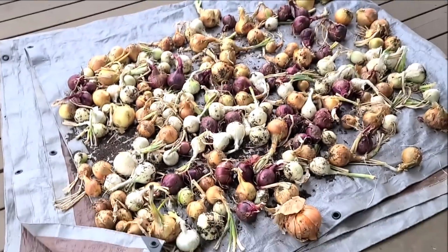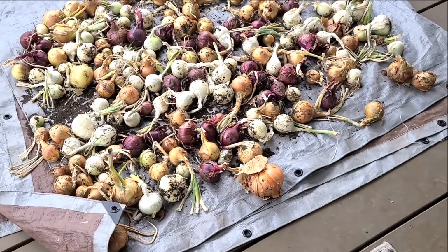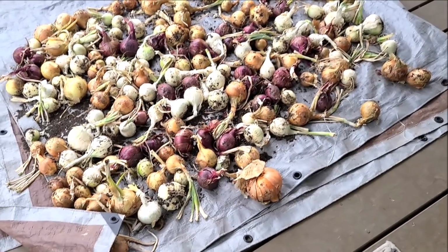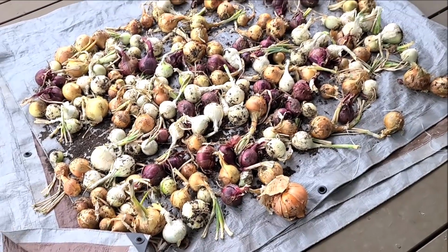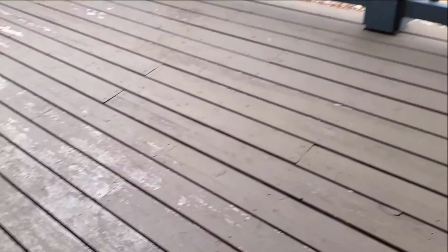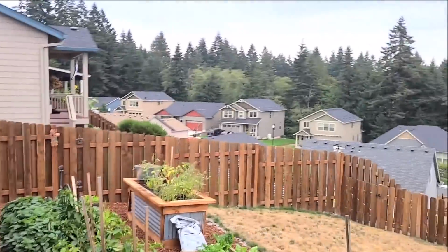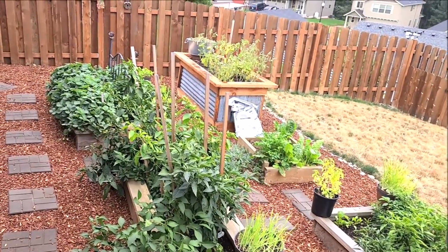Okay, so the onions are nicely cured. I already used some of them. I'm actually very, very happy with them. They're so delicious. It's so good to have fresh onions like this. And any of the dried ends I can cut off, but honestly, they'll store just fine. See, we got a little breeze coming in. Our storm is coming.